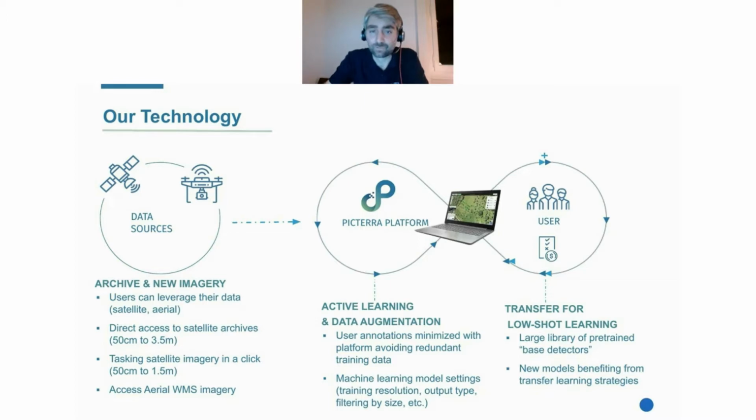And important to be mentioned, you've probably already manually annotated some of your imagery, or you have done this kind of heavy labeling task. This is also something you can directly import into your model to start from there and to build on your past efforts, basically. On the side of transfer and low-shot learning, this idea that you can benefit from pre-trained detectors that we have, and then adapt them to your specificities.